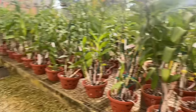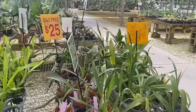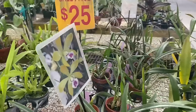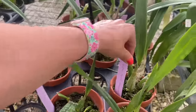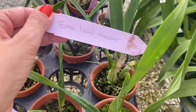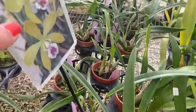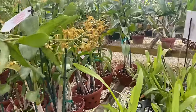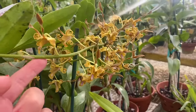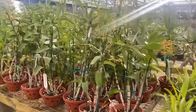Okay, and right next to the Brassavolas, you have... Oh, you got sale. 25? 25 for what? EPC Leafhopper. Ooh. Wow. I like it. I'm into it. Oh, look at these den antler. I don't know what the price is on those. I doubt that they're 25 too.